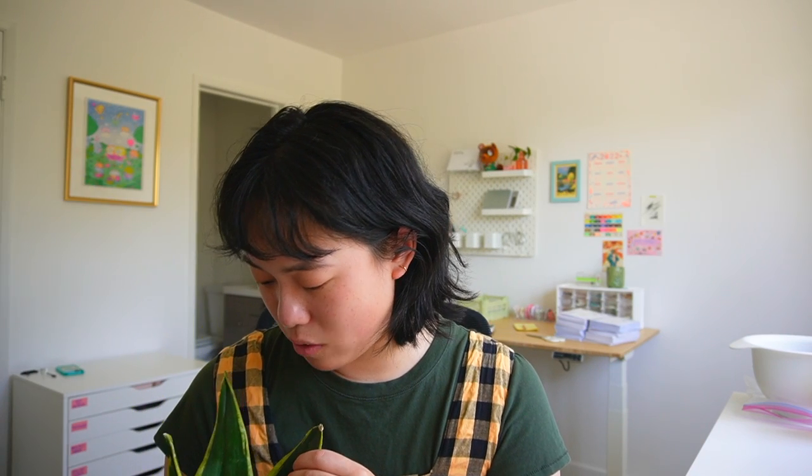So one of the last things I wanna do in my studio in terms of decor is put a plant in here. I was looking around and this plant belongs to Robert. It is very neglected. It's the only plant he has in the whole house. It's extremely neglected. I don't think it's been watered in ages. So I'm just gonna move this over.